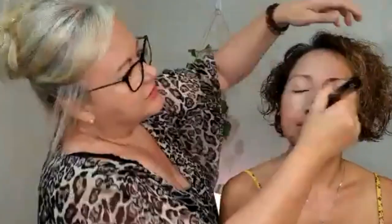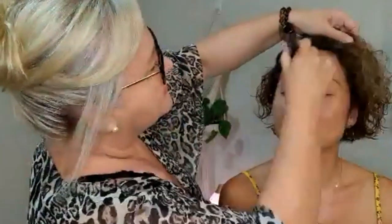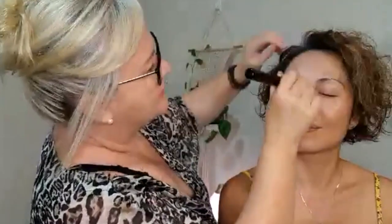I might have to do the other side because I really don't want her going home. Now, you can see the concealer going home with one face. The husband's going to be like, what's that? Right.